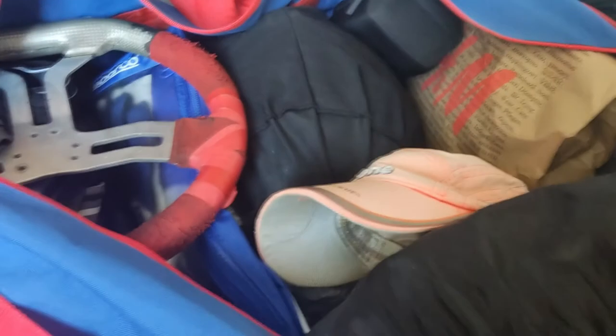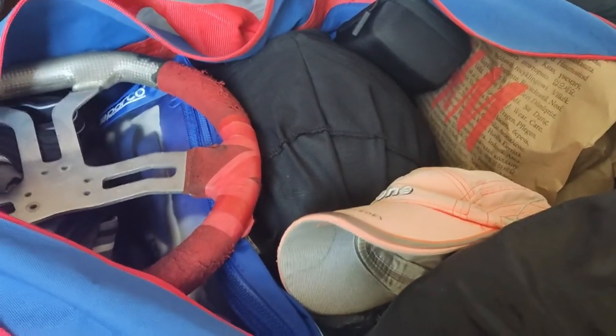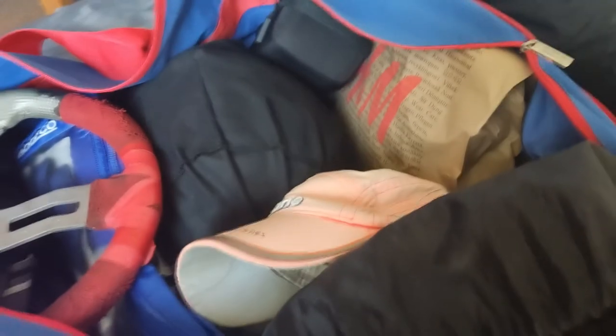Got some stuff in there. Today is Thursday. I'm heading up north. I'm going to stay with good old Technovin for the night because he lives much closer to the track than I do. And then on Friday, we're going to set up the awnings and all of that stuff. And then Saturday is practice and the start of the race.